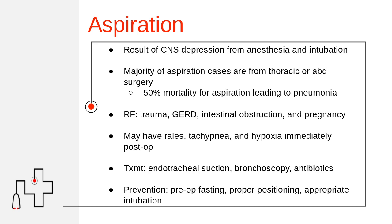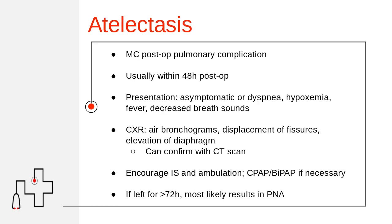A lot of anesthesiologists these days are using LMAs, which kind of provide a little suction cup over the airway. So hopefully that decreases aspiration, that's the goal. But again, just making sure that they are intubated correctly. That's obviously not your job though.